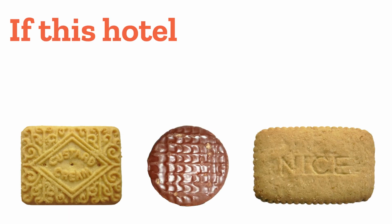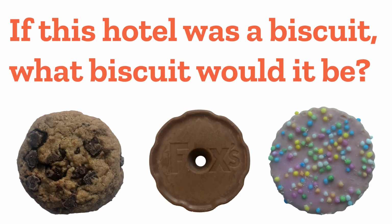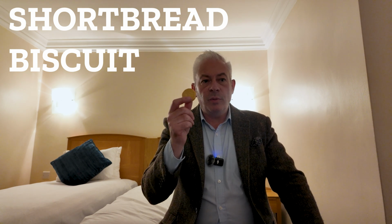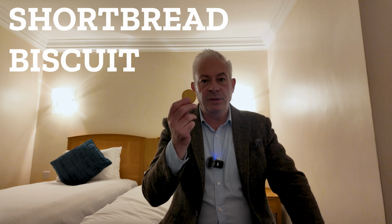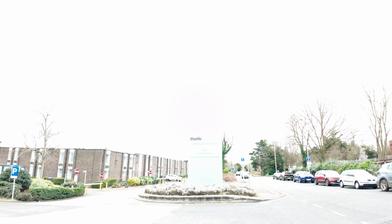If this hotel was a biscuit, what biscuit would it be? If this hotel was a biscuit, it would be a shortbread biscuit. It's a classic that stood the test of time, and while nothing special, you'll be happy if someone offers you a shortbread, just like you'll be happy with a night at the Thistle. Buttery.